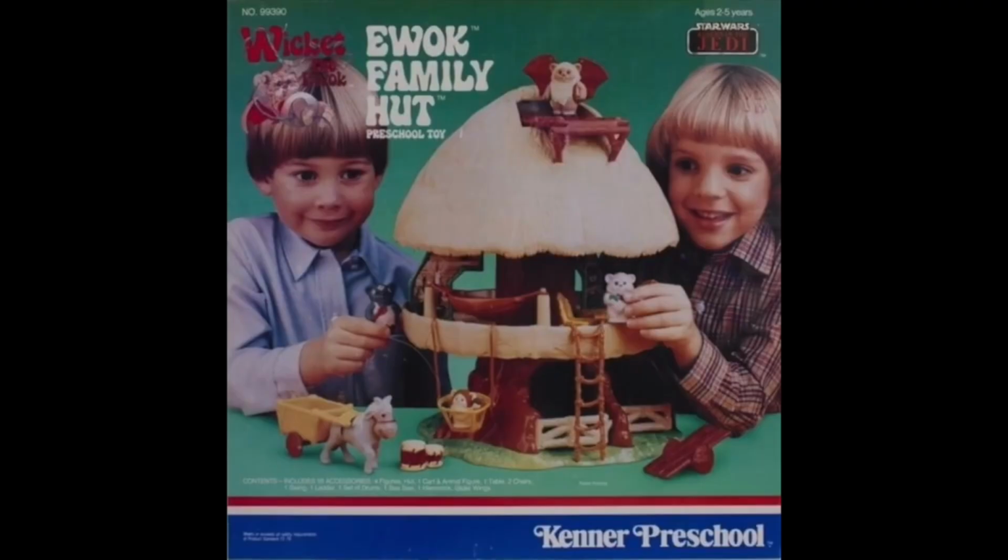Take a look at the picture of the box. It's a toy that's so fun, your kids will get their hair cut to look like it.